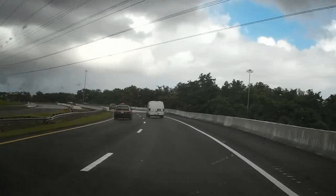See, what did I say about the rain? Just brief periods of rain and then it clears up, dries out.